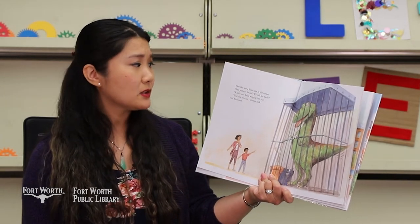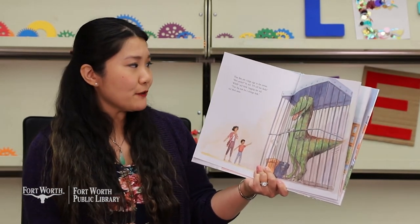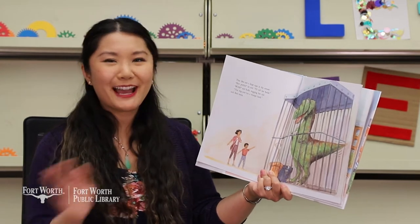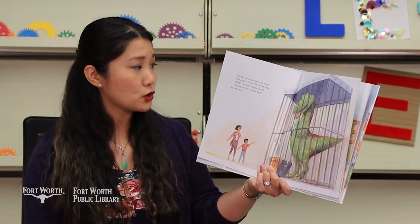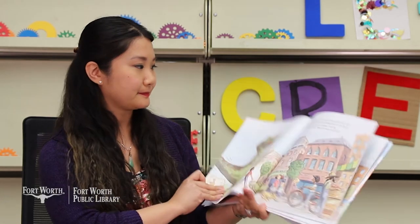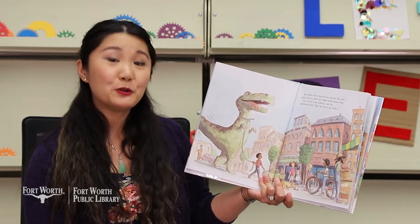Then Ben saw a large cage in the corner. She's perfect, he said. I'll call her Sadie. Roar, said Sadie, wagging her tail. That dog sure has a strange bark, said Ben's mom. Ben could not wait to show off his new pet.